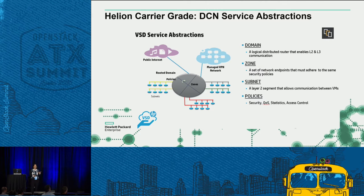And this zone is something where you can have multiple subnets and a security policy that you can establish on this zone. All the network endpoints will adhere to that policy. A subnet is, of course, the L2 segment with the same broadcast domain. And for the security policies, there is a way to have different security rules and put them together as a single policy. You can also create a template of these security policies, and that helps in terms of automation.